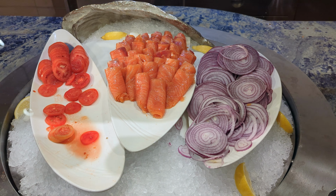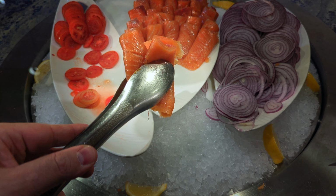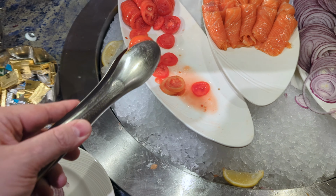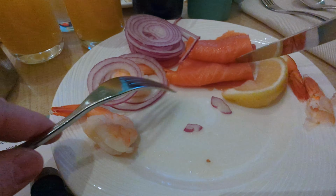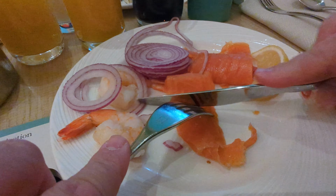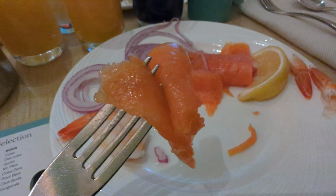But my personal go-to is the smoked salmon. I can only say that this delicious fat fish pumped full with super healthy omega-3 fats was my personal favorite at the seafood station. What a quality. Looks amazing. The best I had this trip in Vegas so far. This is amazing. This is high quality.